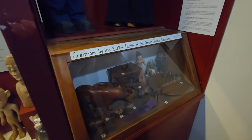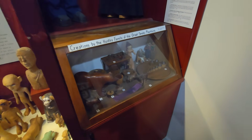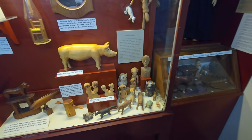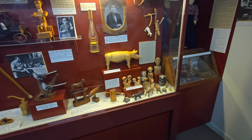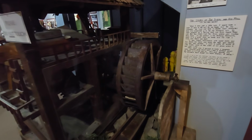Creations by the Husky family in the Great Smoky Mountains. Corn husk dolls are very popular too. In fact, Dolly always talks about her corn husk doll, right? Oh, here's an old grist mill.